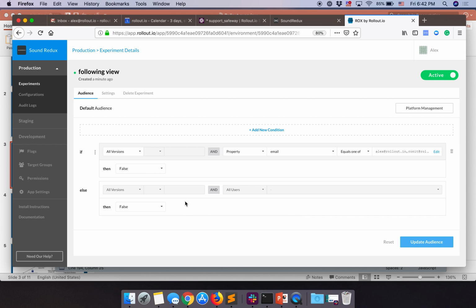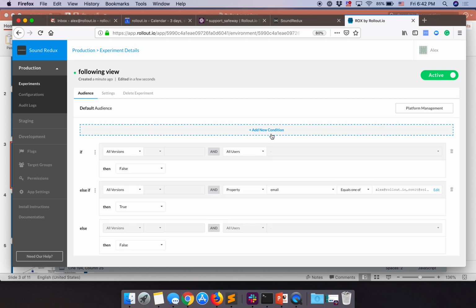Okay, so essentially what I've done now, and I haven't completed, is I've said if the user has an email that is equal to one of this list over here, he's going to get the true value, otherwise they're going to get the false value. And this is built as an if and else statement. Now, you could also add more conditions and create more complicated deployment rules.